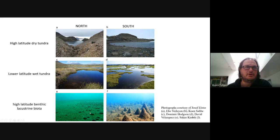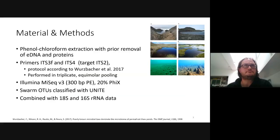So you have microbial mats in these lakes, which are, in this kind of an extreme environment, rather stable systems, biodiversity hotspots, and hotspots for primary production, basically by cyanobacteria and unicellular eukaryotic algae. But also fungi play an important part in these microbial mats.